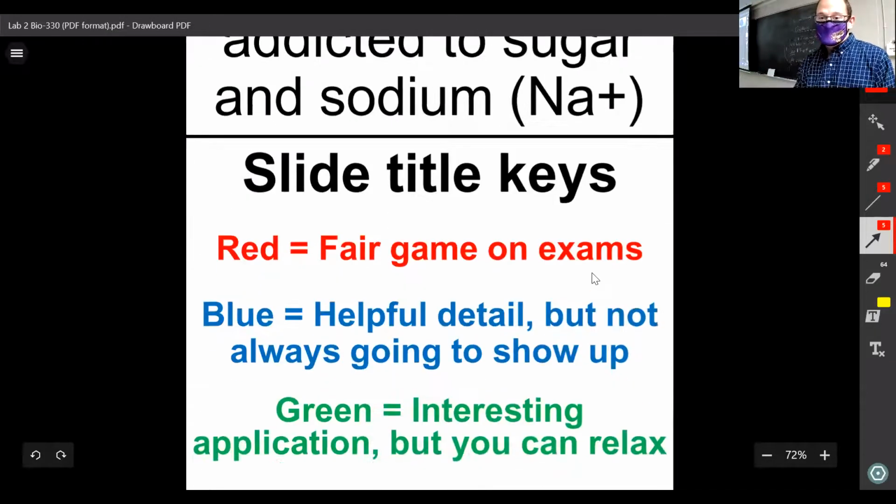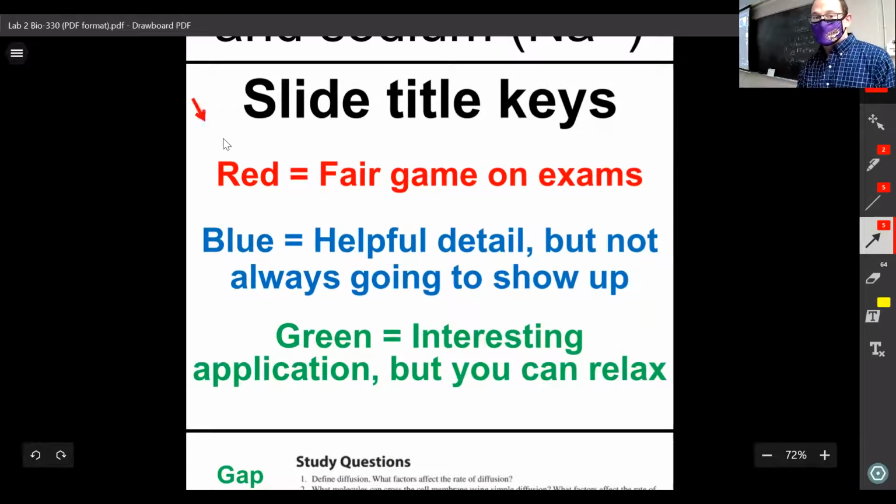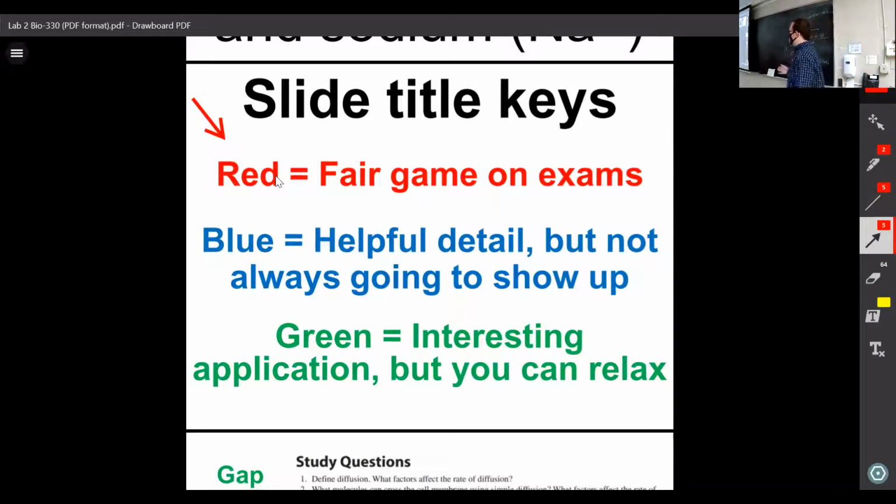Okay, let me go a little more. This is how I usually notate my slides. Anything in red is something that is pretty explicitly covered, like, for example, passive transport is probably going to show up somewhere pretty significantly. So that's something key to tie into. Blue is something that's happening within the systems that we're looking at. It's probably a level of detail you're not going to get tested on, but it is probably going to be helpful. So if you have questions where you need multiple answers, blue is something where you can use it as an example. Green is where you can kind of relax. This is where we're going to talk about interesting physiology, human capabilities, things like that. It's again a good example, but it's nothing that's really going to show up on the test.